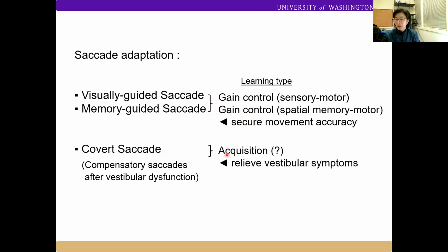Covert saccade is probably acquisition, we don't really know yet, but it is a compensatory saccade after vestibular dysfunction, which relieves vestibular symptoms. Last time in this seminar, I talked about visually guided saccade adaptation. Today I am going to talk about memory guided saccade adaptation. Maybe covert saccade next time.